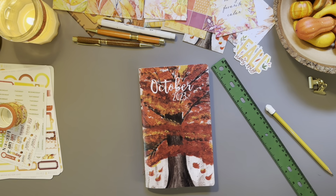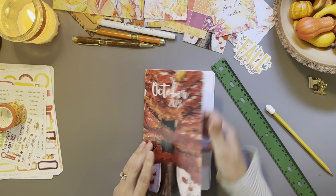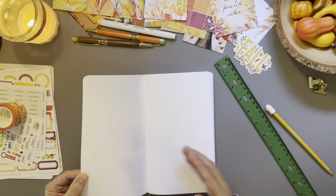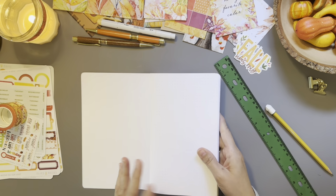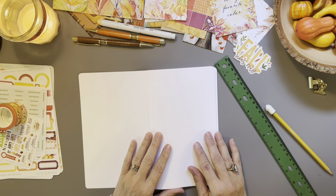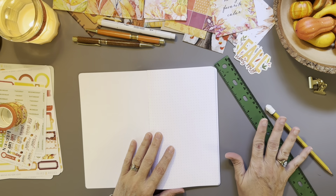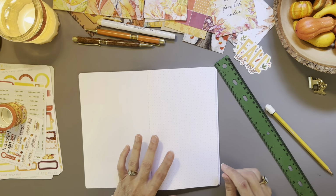Okay, so what I do first to prepare my insert, since it's blank, is I count the pages to see what I have room for. So I will go ahead and count the pages and draw in the calendars, and I'll fast forward the video through that.